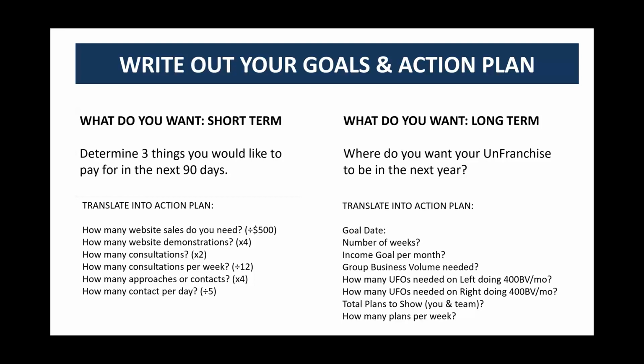50% of your website consultations will result in you closing them into learning more information and getting a website demo with a product specialist. So now you've got 2 consultations per week to schedule 1 website demo per week. At the end of that, hopefully you will have 1 website sale per month, right? So then when we look at how many consultations per week, if we're looking at 12 weeks, that gives you an idea.